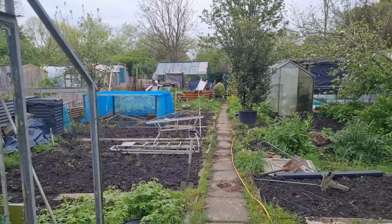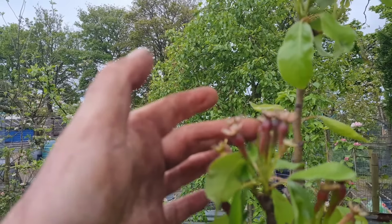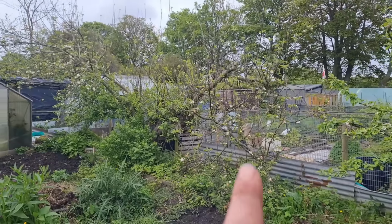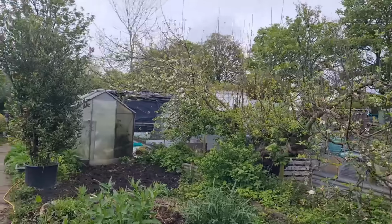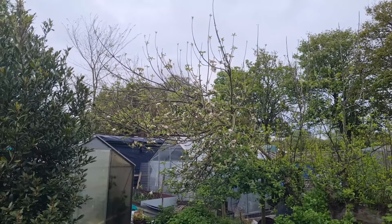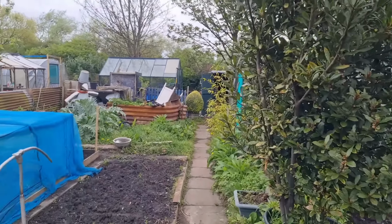What can I show you? Looks like the pear has started to put some fruit on, which is good. And I've noticed as well today that this apple tree here is absolutely covered in blossom this year. So we might get some apples. The ones that the squirrels can't eat, I might have. You never know. It's starting to rain now, folks.